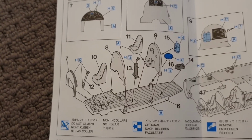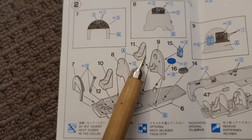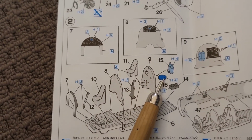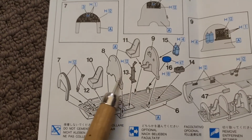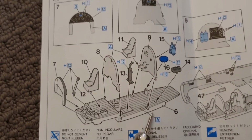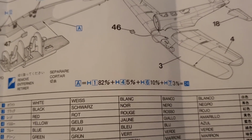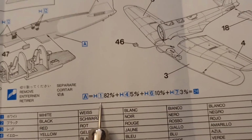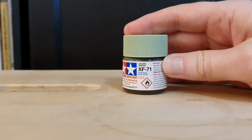Okay, what paints do Hasegawa want you to use exactly? Well, as you can see, quite a few different types of paint here. They want yellow for the oxygen bottles, they want red-brown for the seat here, they want some matte black for the bomb aiming device and a few other components, but as for the majority of the cockpit, they want you to use A. Now what is A exactly? Oh god, no. They actually want you to mix a whole bunch of paints in weird percentages. Yeah, nah, forget that. We're going to use this instead.